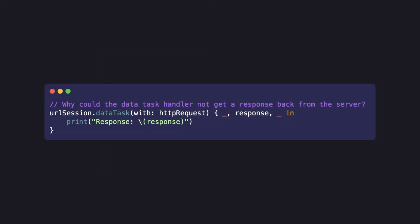This week, we have a classic networking question for you. This one's a good one. If you're listening to the podcast, please check the podcast art or the show notes to follow along. So why could the data task handler not get a response back from the server given this piece of code? So can you complete the code? This is one that I've seen dozens of times in my own code and others. It's a super classic one.